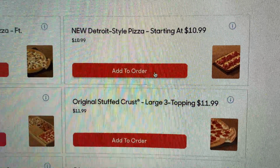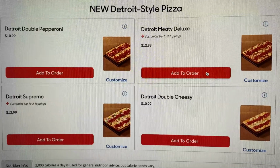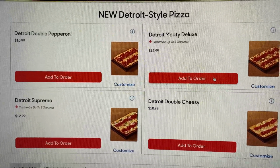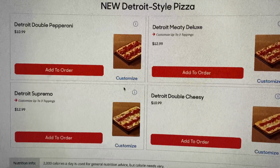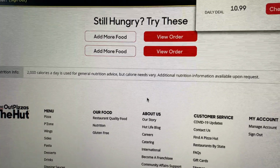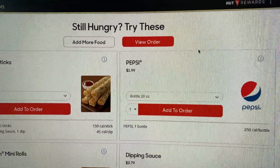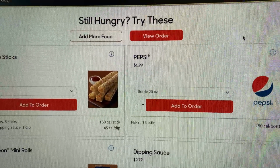Now that's actually cool because you can get these different types, but it's uncool because it kind of makes me feel like this is just a big experiment and they're not going to offer this all the time. The double pepperoni, yeah, that's what we're getting, baby. And that's all I'm going to get. So I'm going to order that, and then we'll go pick it up and try it out.